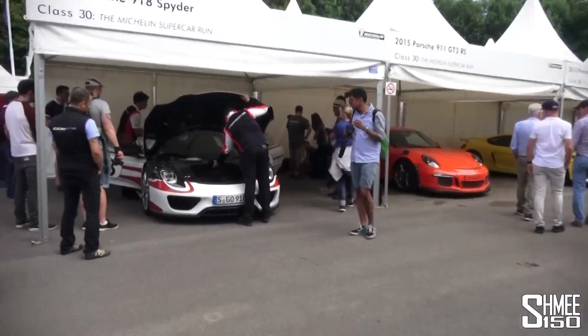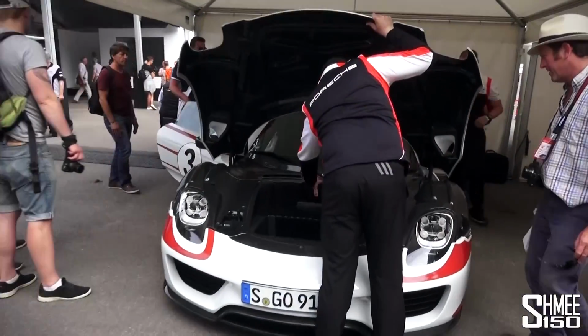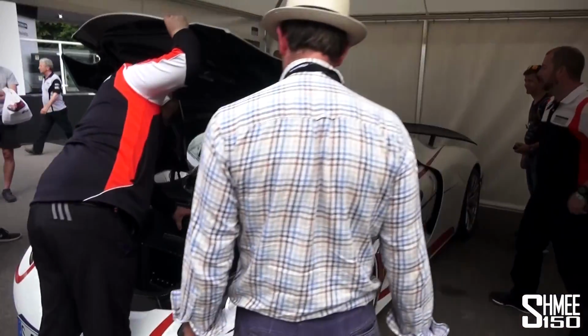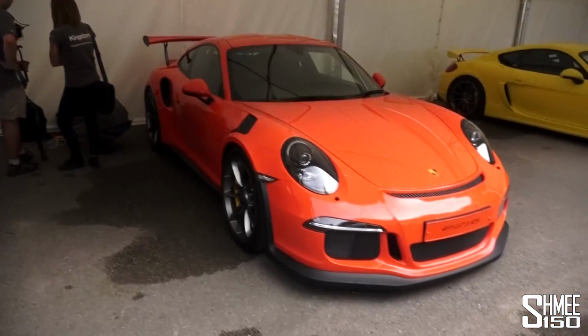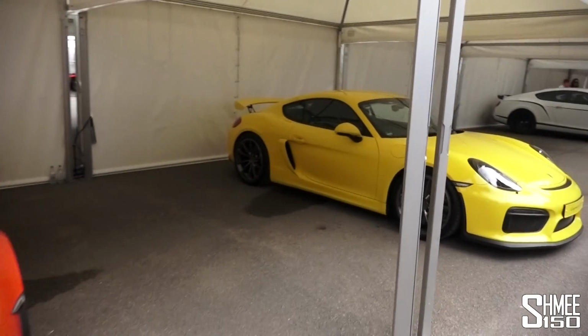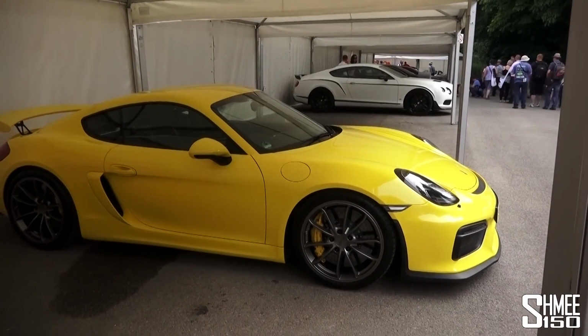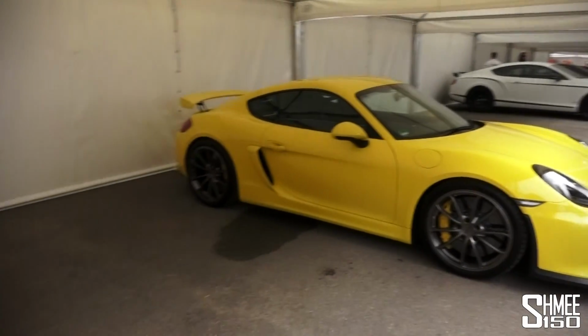We've got 3 Porsches, 918 Spyder Weissach package, finished with the white and red design as well. The new 991 GT3 RS, and here the Cayman GT4. There's an empty slot just beyond that for the Mercedes AMG GTS that's yet to arrive.